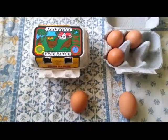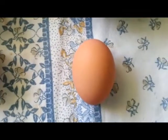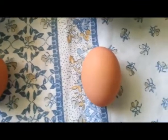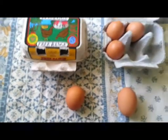Now, for a starter, I want you to look at the difference in the size of the eggs. The free-range egg is a small egg, right? And the cage egg is a much bigger egg. Remember, the bigger egg, I only paid $2.15 for half a dozen, and $5.45 for half a dozen for the little egg, free-range egg.